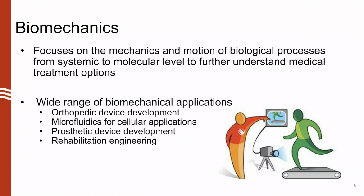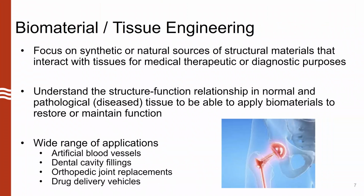And the next track I'll talk about is biomaterials and tissue engineering. This area utilizes synthetic or natural materials to interact with tissues for medical, therapeutic, or diagnostic purposes. And some examples in this field are bone grafts, for example, replacements for the teeth, and also artificial blood vessels, which are usually used in some cardiac diseases, and drug delivery vehicles. With some special biomaterials, the drugs could be targeted to a certain area and also could be delivered safely.